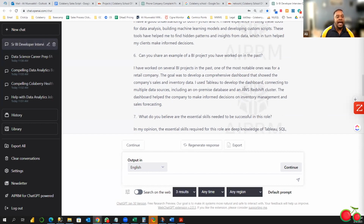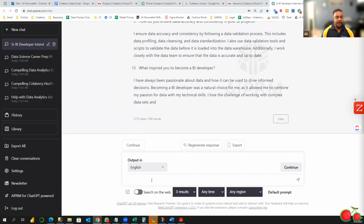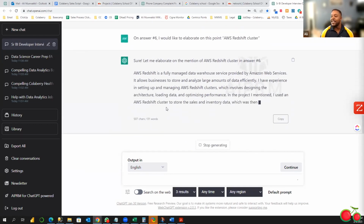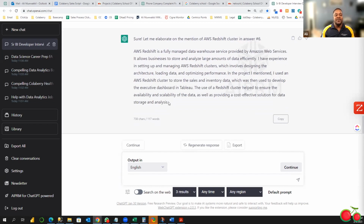Okay, on answer number 6, I would like to elaborate on this point, right? So now it goes back to the answer and starts elaborating on it. So if you don't like the answer, if you didn't want it to come from a retail example, you say, hey, change that retail to healthcare, okay? Just like that.